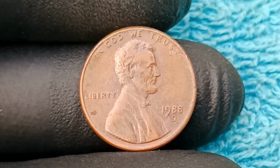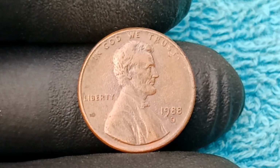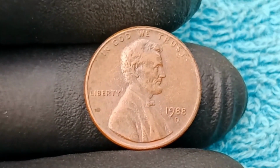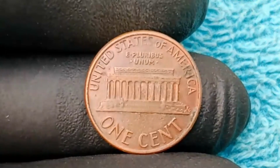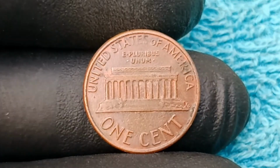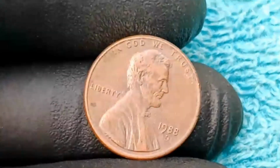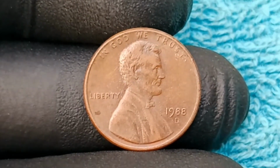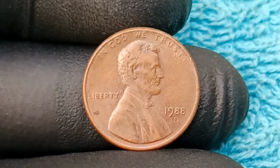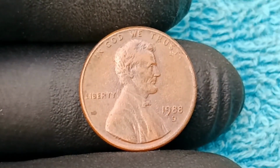Such an error is exceedingly rare because dies are carefully controlled and changed annually, but this accident reveals how a single human oversight during the die transition phase created one of the greatest numismatic mysteries in American history. The 1988 transitional reverse penny instantly became legendary once discovered, and although only a handful are known to exist, experts believe there could still be undiscovered examples sitting unnoticed in coin jars, drawers, or rolls of pennies mixed with billions of ordinary cents.